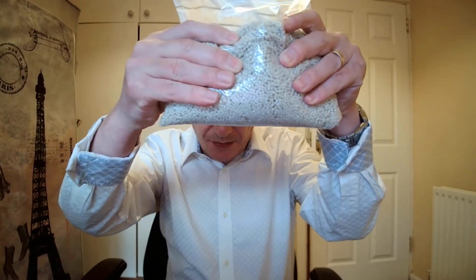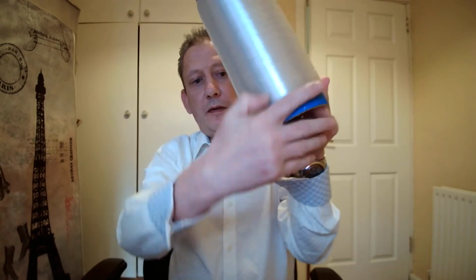So what we've done is we've taken these bottles, go to a recycling plant, they crush it up into small little flakes. And then we took those flakes and we made beads, little plastic beads. And from those beads, we can then make a fiber. So here is a fiber made out of that recycled plastic material.